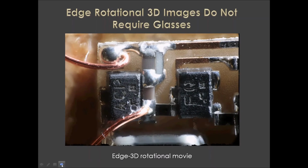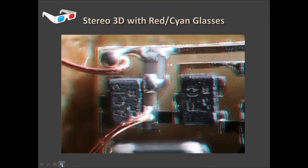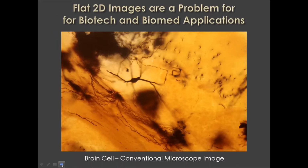However, if you would like to see the 3D in stereo, most people can easily get red cyan glasses. If you put on your red cyan glasses for a minute, you can now see really the third dimension of what this object is. It adds a lot more information. You can take your red 3D glasses off now.